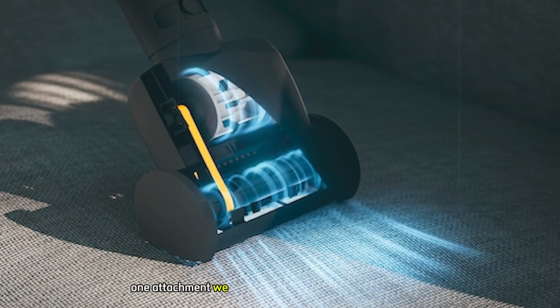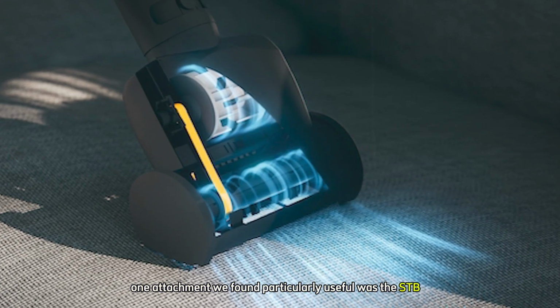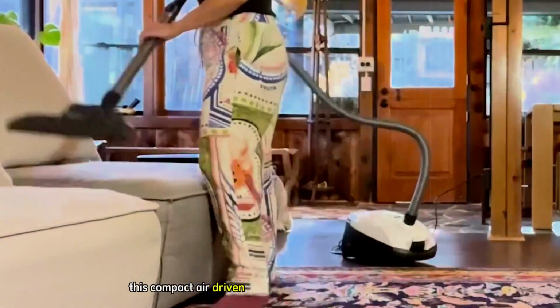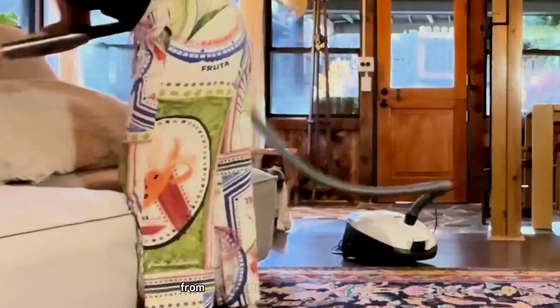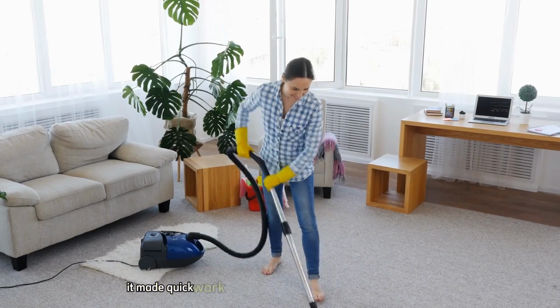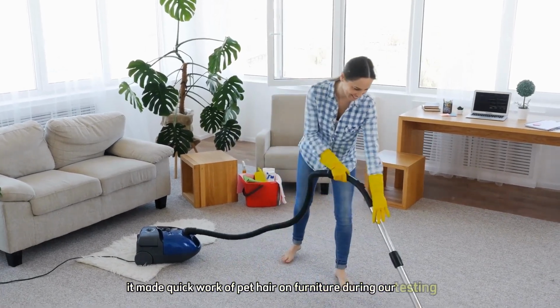One attachment we found particularly useful was the STB 101 Mini Turbo Brush. This compact, air-driven brush is perfect for cleaning pet hair from upholstery, stairs, and car interiors. It made quick work of pet hair on furniture during our testing.